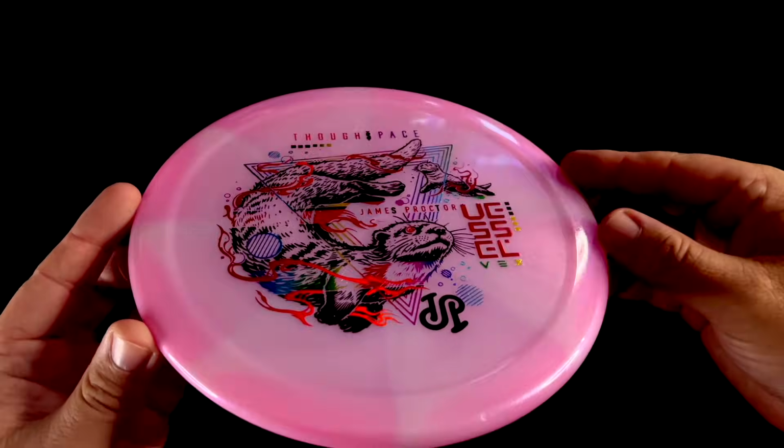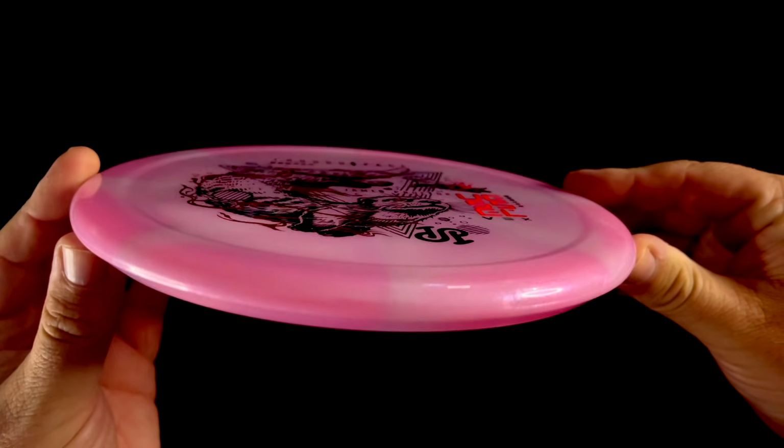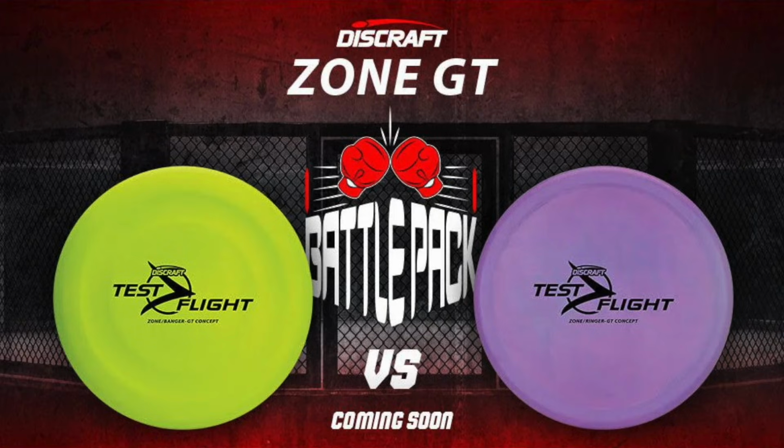One of the newest thumb track discs on the market is the latest collaboration between ThoughtSpace Athletics and Discraft, the Vessel. If the design of the Vessel looks familiar, that's because it is. In late 2023, Discraft released the Zone GT Battle Pack. Inside were a pair of test flight Zone GTs.